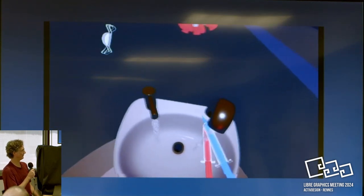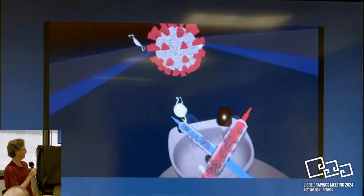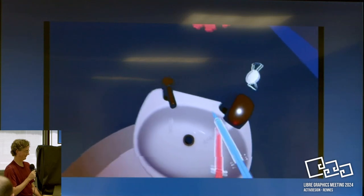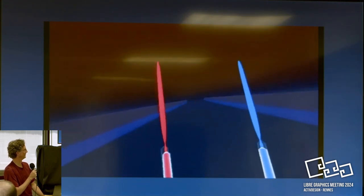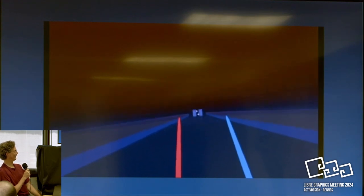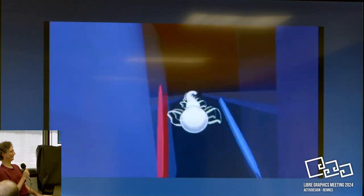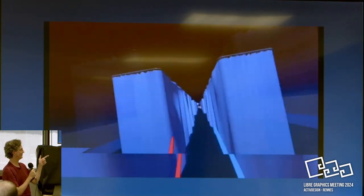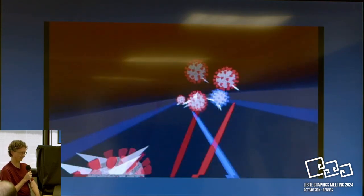Then the other way to be inspired by nature is things like the COVID virus. So this was my Beat Saber clone. You gotta use your little lightsaber syringes to battle COVID. I made a separate level for this where instead of syringes, you have to fight the virus with machine guns. But machine guns were very ineffective. They are contraindicated for treatment of COVID.